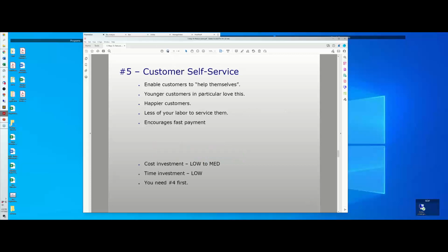Okay, let's go on to number 5. Number 5 is something that people don't think about a lot, and that is ways to reduce labor. So number 5 is customer self-service. What does customer self-service mean? Customer self-service means that the customer can help themselves. They don't have to call you to get information. They don't have to call you to make a payment. They don't have to call you to do other things.